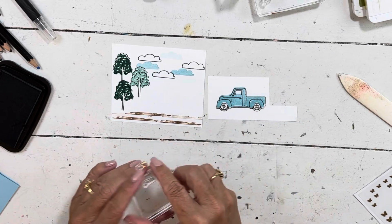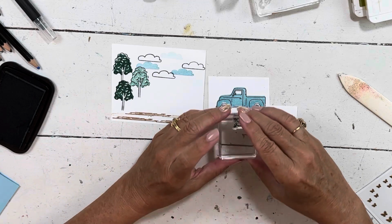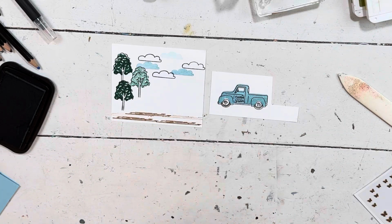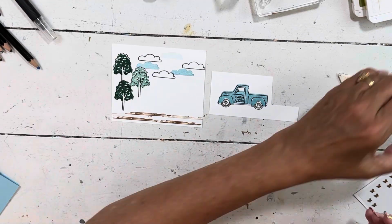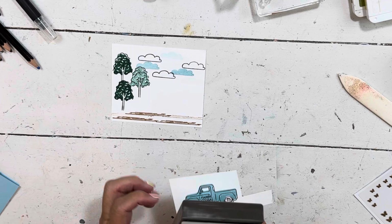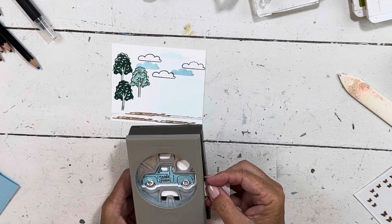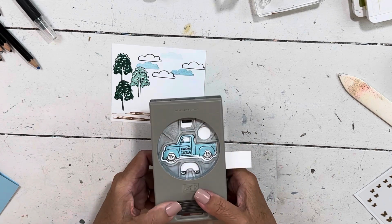Then there's the little Farm Fresh. Don't forget that on your truck because it's seriously the cutest part of this set. So just stamp your Farm Fresh. And then I'm going to punch, and then we'll come back to, I guess I didn't close my stamp pad. Just line that up in there and punch that out.